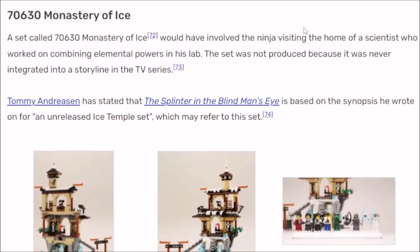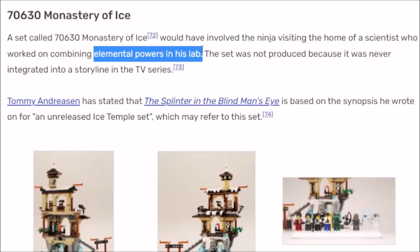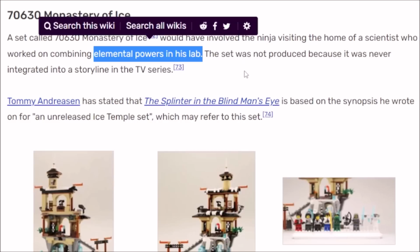But as you can see here, we do have a little bit of a write-up as to what this set would have actually been all about. Would have involved the ninja visiting the home of a scientist who worked on combining elemental powers in his lab. Sounds pretty cool, like I mentioned in that previous video.